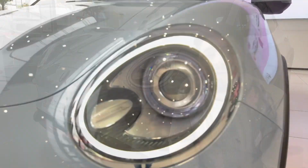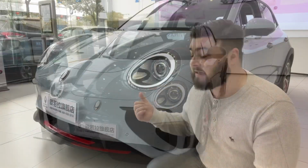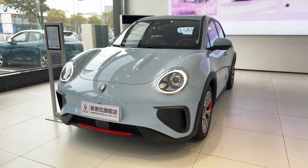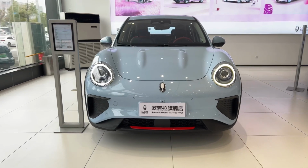I know what a lot of you are thinking, looking up here at the automatic headlights, which are all LED, including the LED daylight running lights, which ring the headlights. You're thinking, that looks familiar. And there's been a lot of comparisons drawn between the headlights and the way the front end looks to, well, there's no other way to say it, Porsches. And there's a good reason for that.